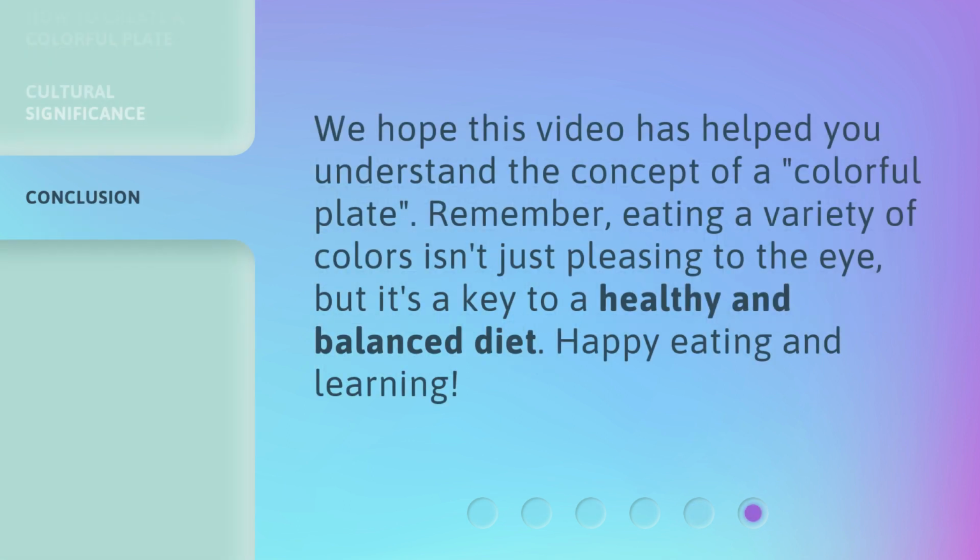We hope this video has helped you understand the concept of a colorful plate. Remember, eating a variety of colors isn't just pleasing to the eye, but it's a key to a healthy and balanced diet.